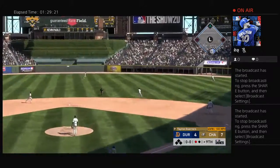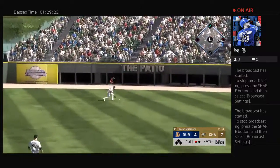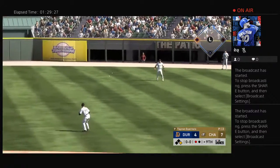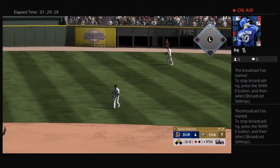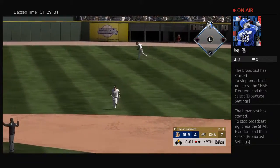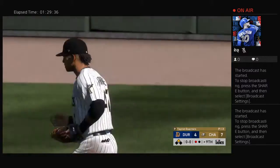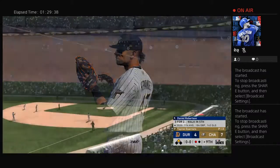Line toward right center. That's in for a base hit. He's now 3 for 4. He's around first, heading for 2. So a struggle that time for him in center field, and as a result he'll be tagged with the E8 on the play.